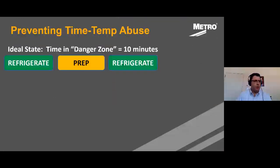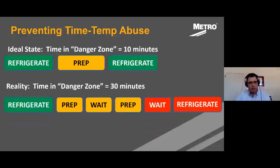So if the goal, this ideal state that we talk about, is refrigerate, prep, refrigerate, how often does something stay in the danger zone where it's not being refrigerated? Let's say maybe 10 minutes. But what is the reality of what's happening?